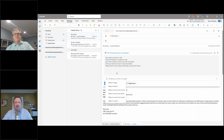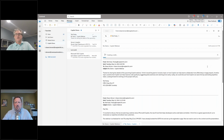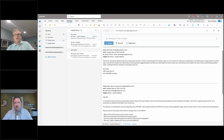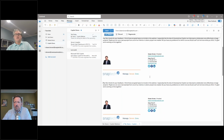Now, let's disregard that. Let's do it one more time. We'll kick it off using Copilot again. This time, I want just a short one, but let's make it a casual tone. And this will give you a better example of how it reads the information and responds to it. So you can see where it's pulling in some of the information it read from down below as it crafts my response to Ted about our upcoming webinar. So I'm able to keep it and we can move on.